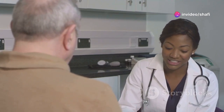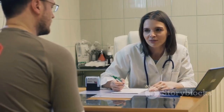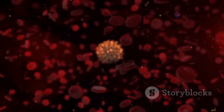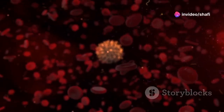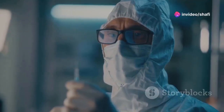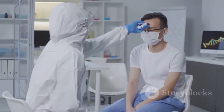Section 8. Treatment options for genital warts. Alright, let's say you've been diagnosed with genital warts. What's next? There are several treatment options available. First, it's important to know that genital warts often go away on their own. Your immune system can fight off the virus, but this can take months or even years. And during that time, you can still spread the virus to others. That's why many people choose to get treatment.